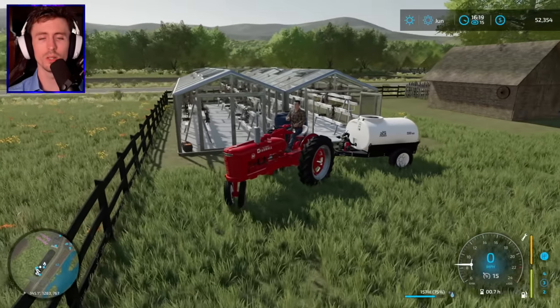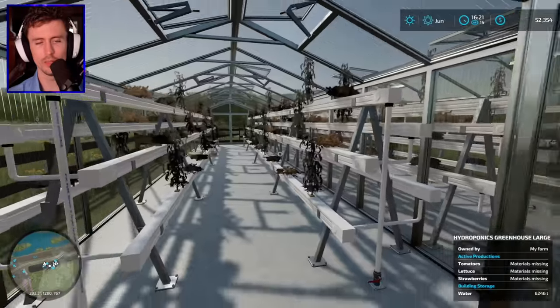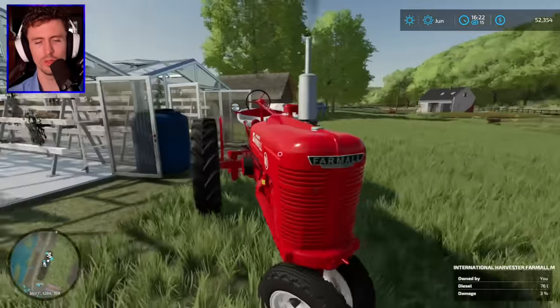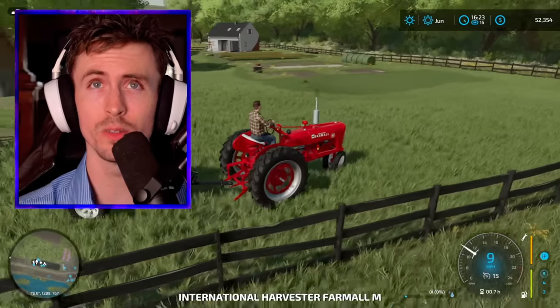Okay, so we've been running some loads into the hydroponic system. And as you can see, things aren't going so well in here. And the reason for that is because it takes a little bit more than just water. We also need to add fertilizer. So we're gonna have to run into town real quick.